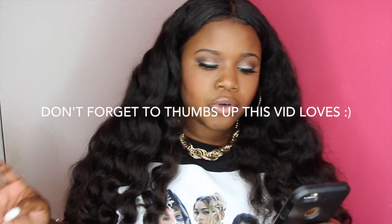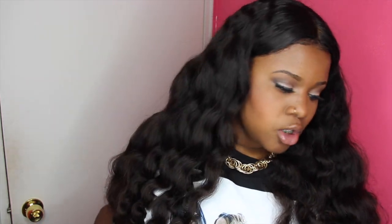And again, the style is GSW129. The cost was $329, but then they gave me a $20 coupon code and then it came down to $309. So it was $309, but I feel like it was totally worth it because of the versatility, as opposed to just having a sew-in.